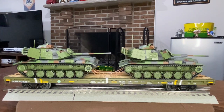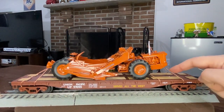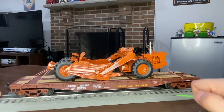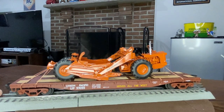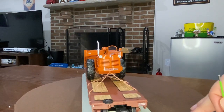All right, now let's take a look at my second one. All right, now here's the Allis Chalmers scraper. You can see it's all chained down as well. Now this is the Atlas car. Atlas car looks really nice. Look at that. UP serves all the West. Looks really nice. Now I have a sweet spot for Allis Chalmers.